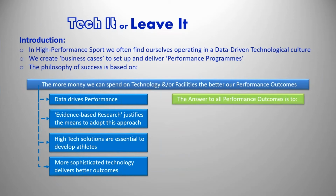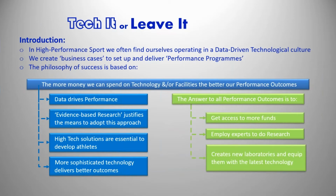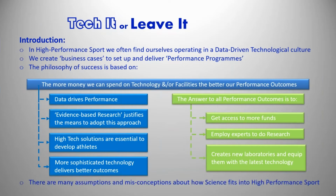So the answer to all performance outcomes has got to be, therefore, get more access to funds, employ experts to do research, and create new laboratories and equip them with all the latest gadgets. Now, I say that with tongue in cheek because that is a common misconception around sports science, particularly by people who don't work in high performance sport. And as I said before, my attitude and the way I operate has changed dramatically since leaving an academic setting to work full time in high performance sport.